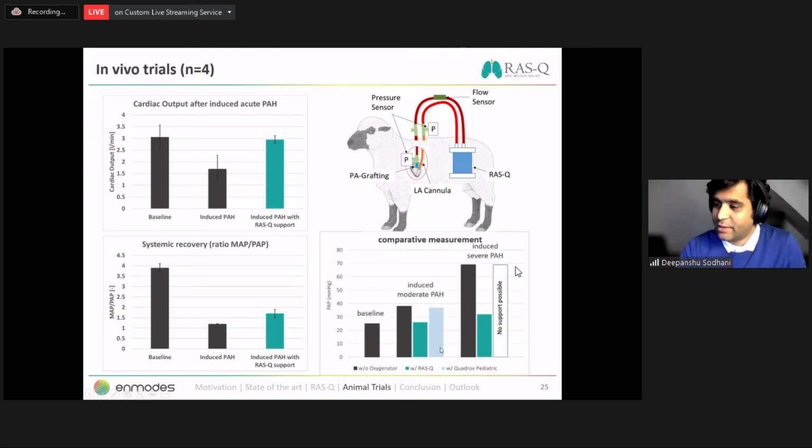Moving on, we also tried a very severe pulmonary hypertension case where the right heart started to fail in the sheep, which you see here in black. Again, connecting to our rescue system, we were able to achieve the baseline pressures, whereas the Quadrox pediatric in this case did not help at all. So all in all, I think the animal study proved our theory and our concept, how the rescue device could help as a long-term oxygenator in, let's say, a paracorporeal approach.